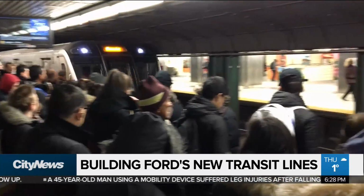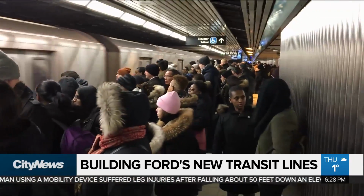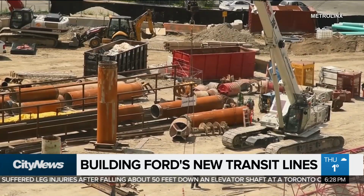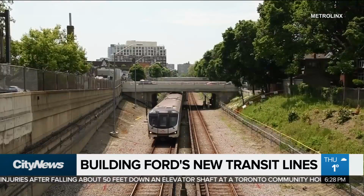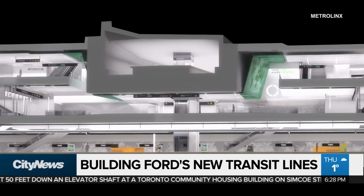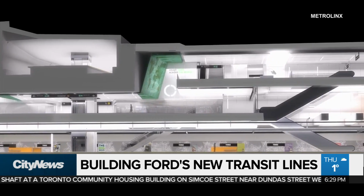You have to be able to take the shaking of the train going on. You need it to be safe for all of the people continuing to use the system. We're actually underpinning the Line 1 tunnel with giant steel beams and concrete columns. The work being done at Yonge and Eglinton for the Crosstown LRT, for example, involves digging 6 stories down on the footprint of 2 hockey rinks. You build it like you would build a building, but you do it underground.